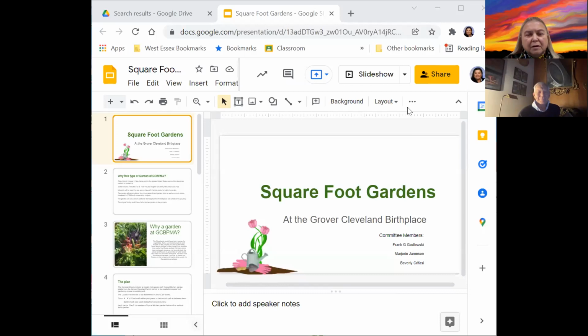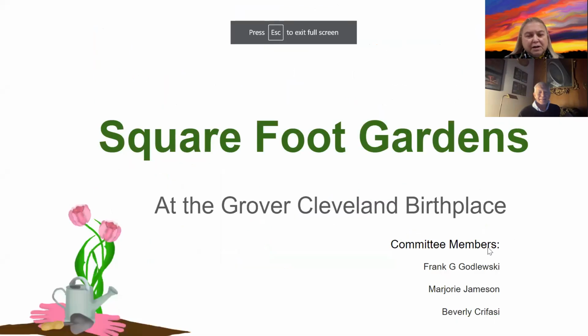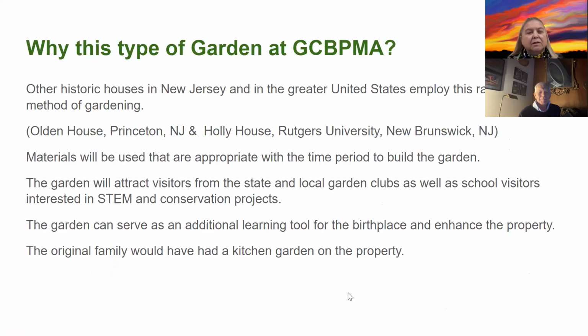Okay, so why don't I share my screen now and we'll show you our presentation. The members of our committee are, as I said, myself, Frank, and also Dr. Beverly Krafasi. And this is a typical square foot garden that we're proposing.